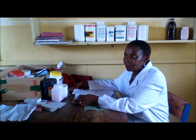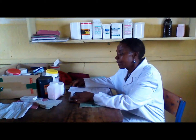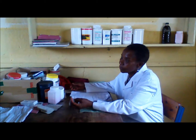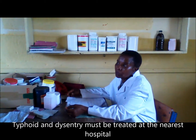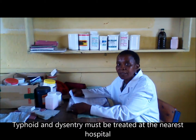How do you treat your students if they get these diseases? When we discover that they have been affected, there are some of these diseases which we can treat in school. Like for instance, intestinal worms, we can treat them in school. And even gastroenteritis, we can treat it in school. But something like typhoid and dysentery, we refer to the nearest hospital or to the nearest dispensary.